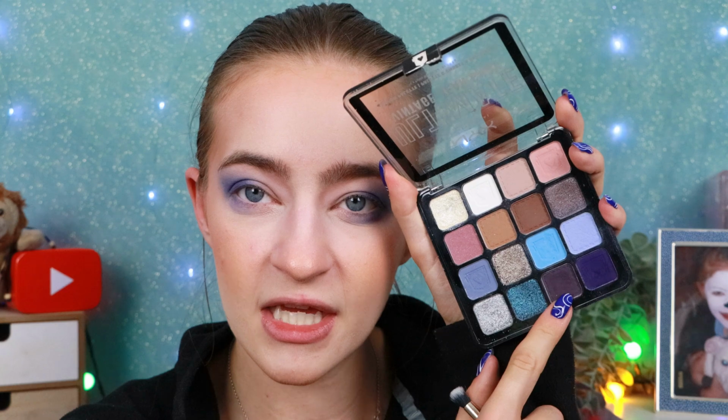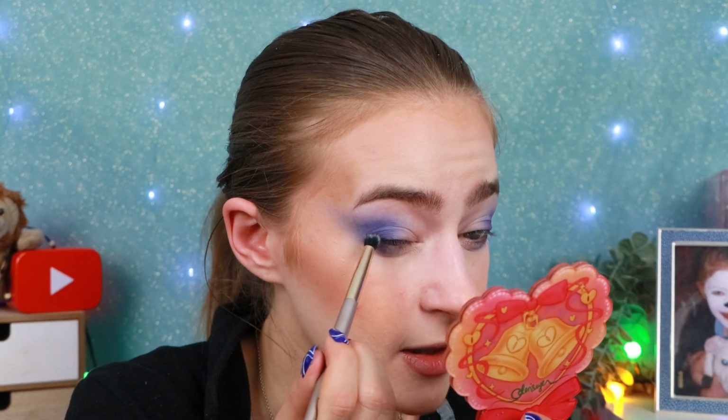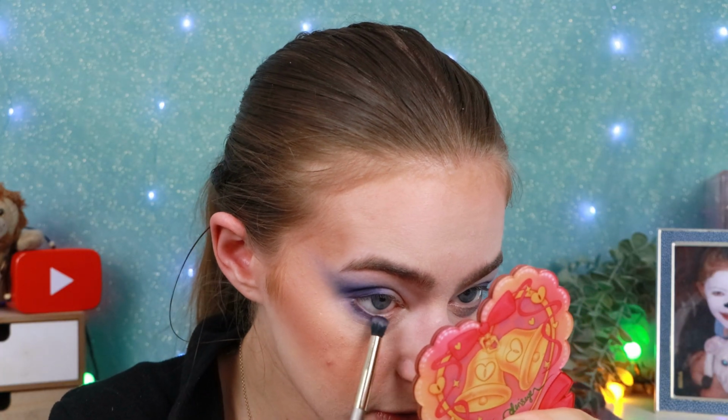So now I'm going to go in with the deepest shade. It's like a bluey black and I love depth in my eyeshadow looks. So I'm just going to pack that right on this outer corner here and then on the lower lash line as well. I'm not going to wing this out. I'm just going to keep that in the center and then wing it out with the other brush.